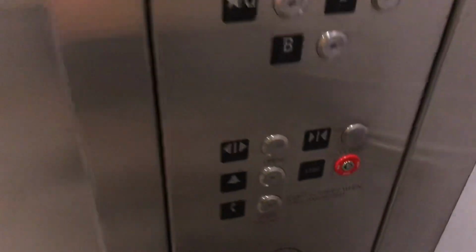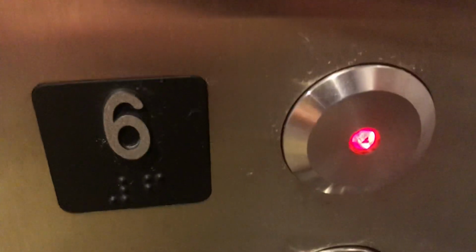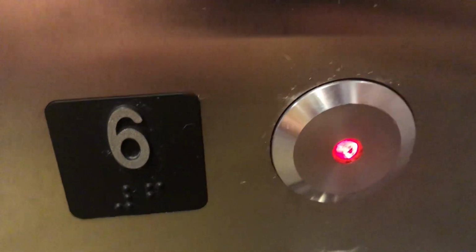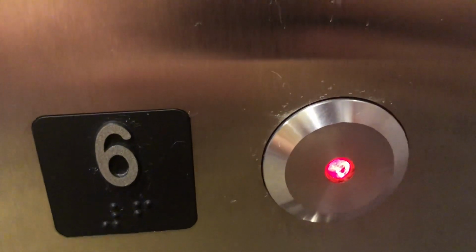By the way, here's the alarm bell. We're getting a close view of the 6 button. It is a nice Innovation Bruiser. This elevator is absolutely freaking slow. And here at top floor. And button already went out. Floor 6. All right, we're gonna get a view up here.